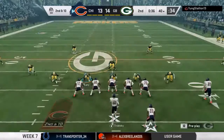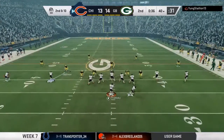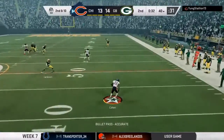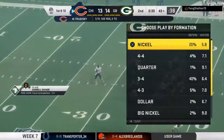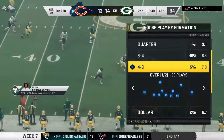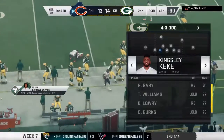So 2nd down and 10. Once again, they'll go from the 40. Here's Trubisky. That is caught by Cohen. And he gets us to the other side of midfield across the 45 before going out. 16 yards is the pickup there and a 1st down for Chicago. And the Bears 1st down.